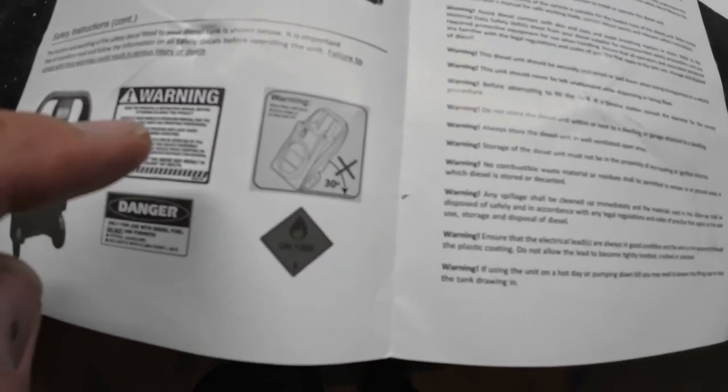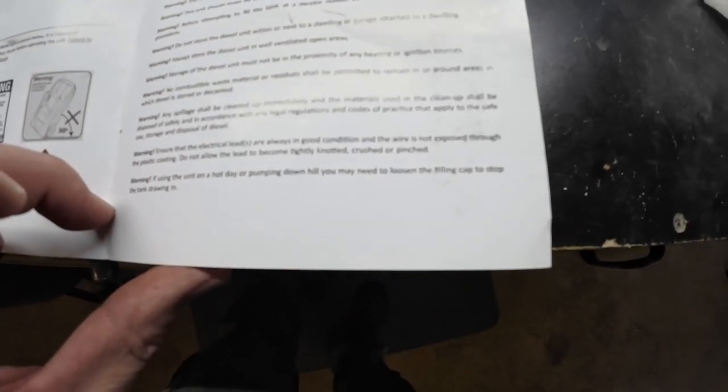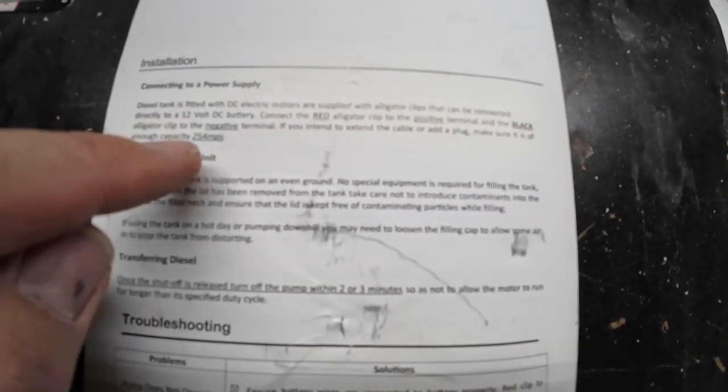So it has some other warnings here. Don't tip it past 30 degrees or you could die. Lots of ways you could die. And connect it to a power supply, 12 volts. If you do extend the wiring, make sure it'll handle 25 amps. And it may get where it won't pump. And if it's not pumping, quickly loosen the cap, because it may be putting too much vacuum on the tank. And the tank may be squeezing in. Once the shutoff is released, in other words, if you're pumping, and you release the handle, don't let it run for more than 2 or 3 minutes.